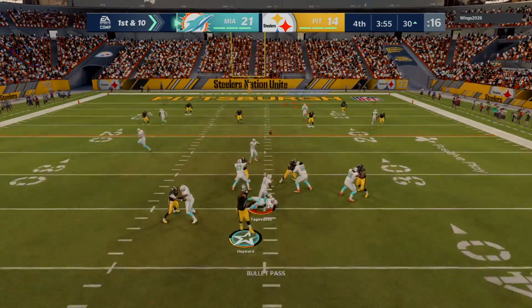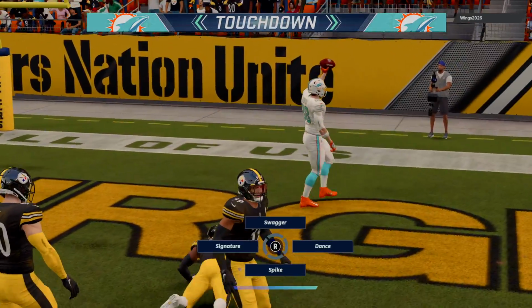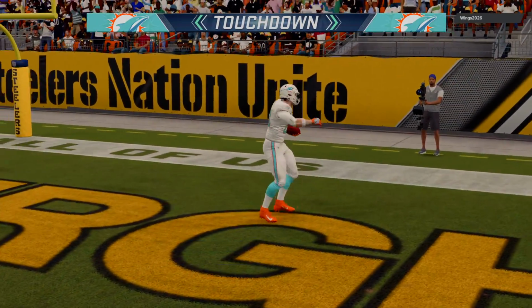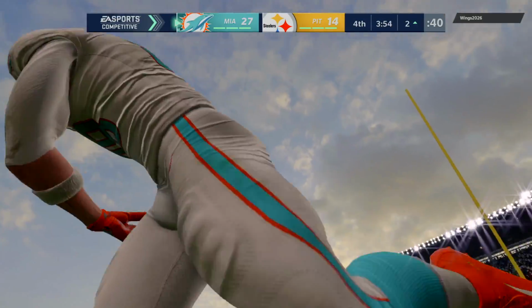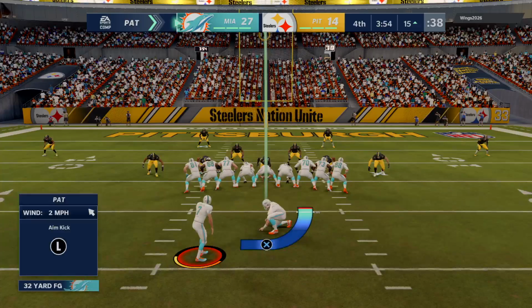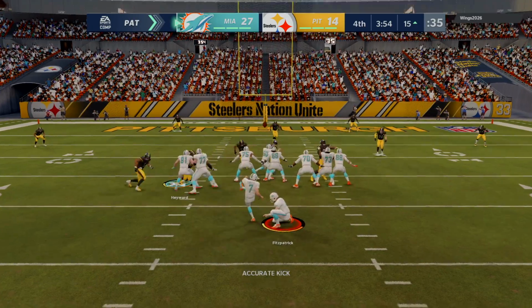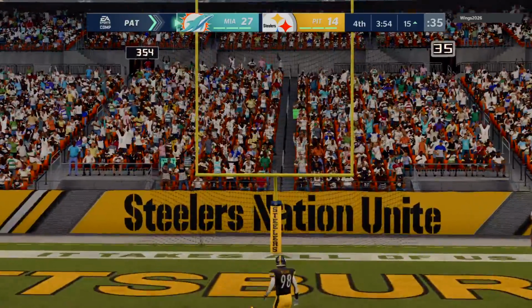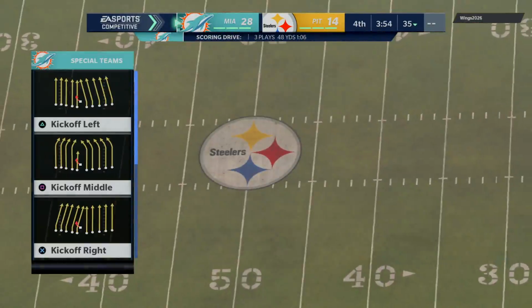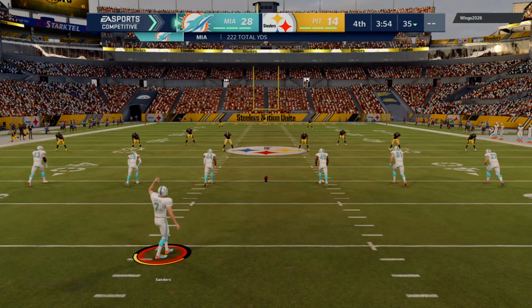Here's Tagovailoa to throw. And he'll take this into the end zone for a Dolphins touchdown. Mike Gesicki, 30 yards. And the Dolphins are able to grow their lead. Sanders now to add the extra point. He's got it as they double up the lead. This one's now 28-14. Dolphins 28, Steelers 14.